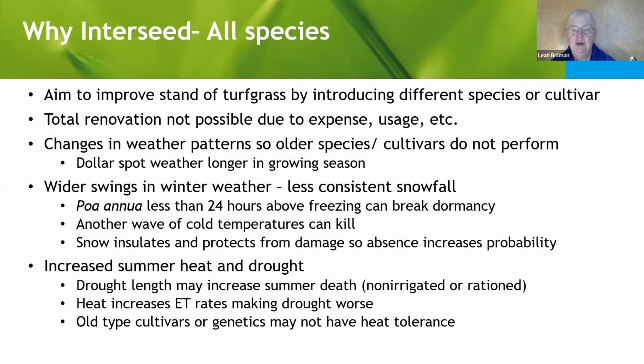I understand most of you still have quite a bit of snowfall or snow on the ground. But with Poa annua, less than 24 hours above freezing can break its dormancy in the spring. And then if you get another wave of cold temperatures, it can kill very readily. Snow insulates and protects from damage, so the absence of snow increases the probability that you will get Poa annua damage.